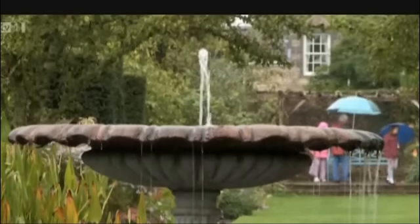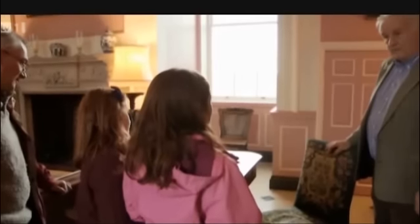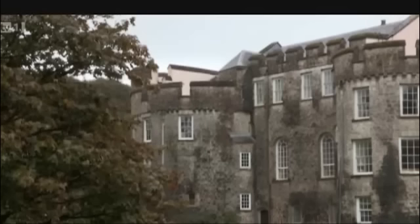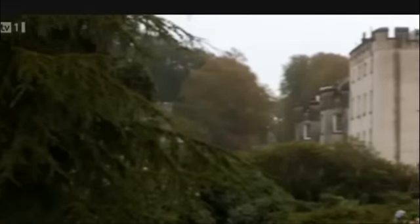But what did our holidaymakers think of that? Very interesting place to go around. See how some people used to live at one time, the kind of things that they had in their homes. It's nice to find out things that I need to learn about for school. Well, that seemed a great way to spend a wet afternoon.